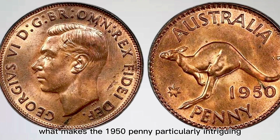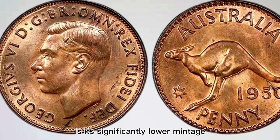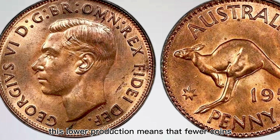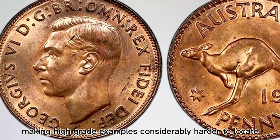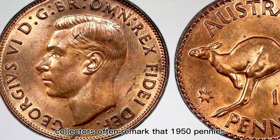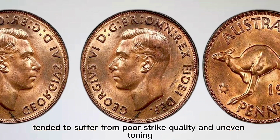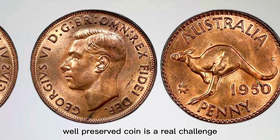What makes the 1950 penny particularly intriguing is its significantly lower mintage compared to many surrounding years, with only about 10 million struck. This lower production means that fewer coins survived into the collector market, making high-grade examples considerably harder to locate. Collectors often remark that 1950 pennies, even when found in circulation, tended to suffer from poor strike quality and uneven toning, so finding a sharply struck, well-preserved coin is a real challenge.